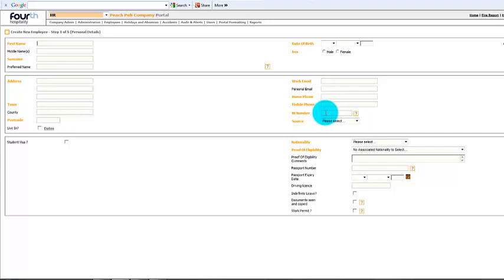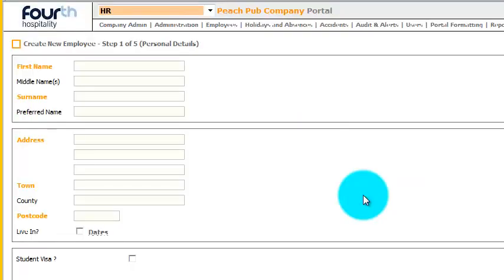A box that is really important for me and quite often gets missed when you're creating a new team is the live-in box. If the person is living in Peachy accommodation, please ensure that you tick this box. This denotes to me, when I come to do the payroll, that the person is to be charged rent.